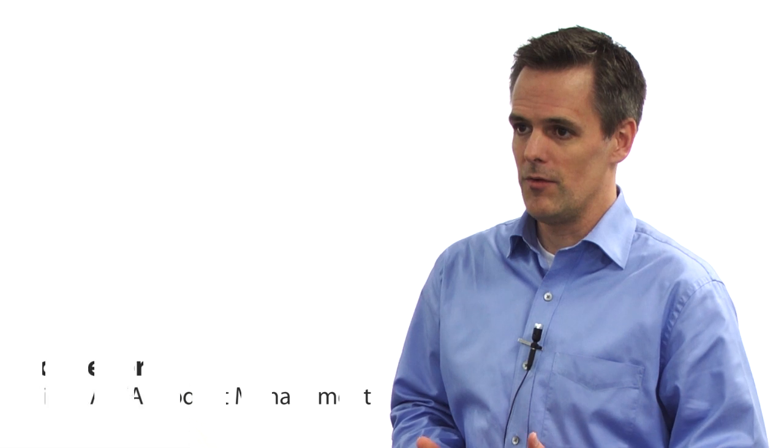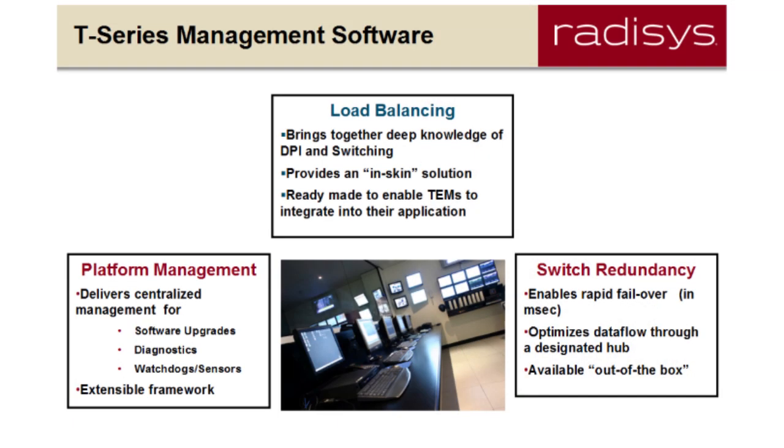So today, Radisys is very excited to be announcing its first platform in its new T series, the T40 platform. It is a 40 gig integrated platform based around ATCA. It consists of a number of new hardware platforms and blades that are all 40 gig capable. It includes processors from all of our partners, Cavium, NetLogic, Intel, EasyChip, and Broadcom, that will now allow our customers to build just about any hardware platform or new application platform that they can imagine. We also include software, anything from a BSP for the Intel boards to switch management code for the Broadcom processors. We've also added a brand new suite of services called the T-Series Platform Management Software. That includes switch redundancy, platform management, and also load balancing.